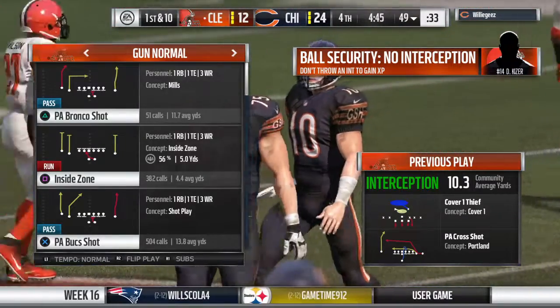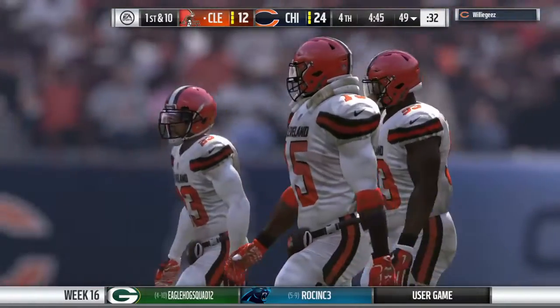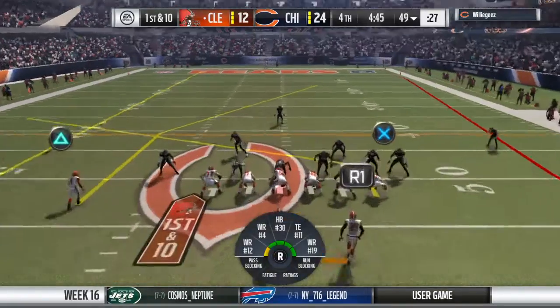And now Cleveland geared up to take the field. And the interception thrown in the red zone last time. We'll see if they can rebound. I just have to think the last thing he said as they went back out there was, don't do that again. What do you think?